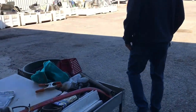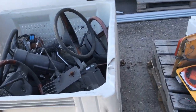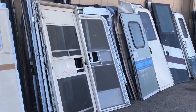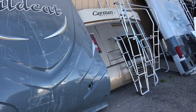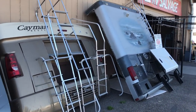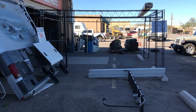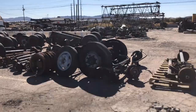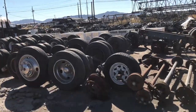You just never know what you might need that you don't want to pay full price for, but you kind of want to make sure you have a place you can come and get it. And every door you can imagine. Do you need a hood? Ladders? Kind of cool. Motors, and this is kind of interesting. Motors and tires and just everything you could possibly need. Axles. Wow.